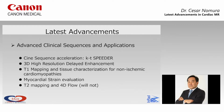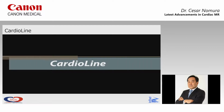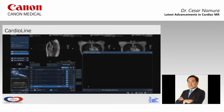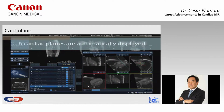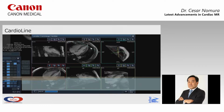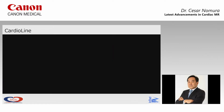But before starting to talk about the sequences, it's important to understand that sometimes we spend a lot of time trying to find the 2-chamber view, 4-chamber view, short axis, and the autolocator that is now available in all different systems is something that makes a lot of difference. We are going to show the one that we are using, from the axial planes, the localizers. With just one click like this, we are running all 6 planes, and it saves a lot of time. Then you can do a manual adjustment, check whether it is really in the correct plane, and change it to the plane that you want.